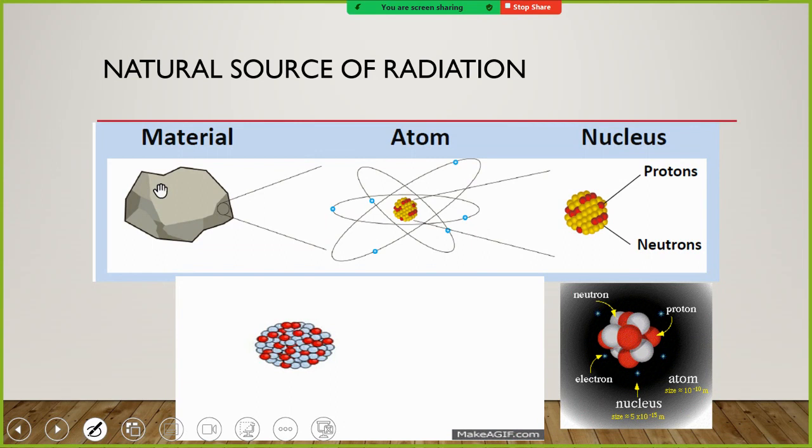Okay, so let's talk about the natural source of radiation. Let me ask you, what is the cause behind the radioactivity of any radioactive material? Why do we have radioactive material in this world? Do you have any idea? Yes. Why? Do you have an answer?